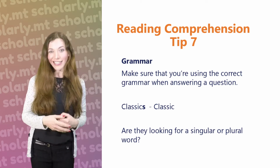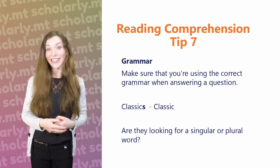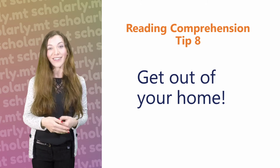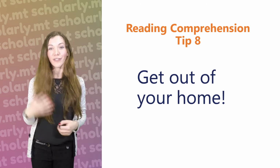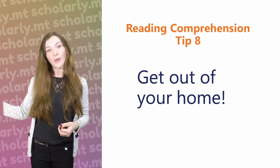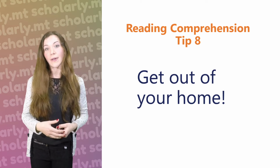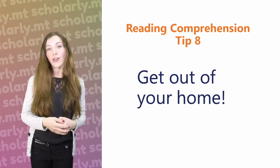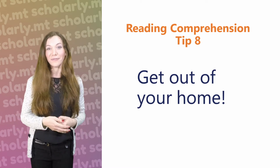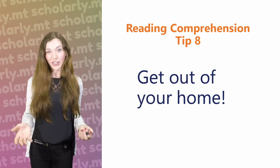My last reading comprehension tip, and this really applies to all the other examinations, is to get out of your home. And why am I saying this? Before you get too excited, you will have distractions both from outside and inside the examination center. Maybe someone is fidgeting or crying because they are panicking that they won't do well in the exam. So you will have some kind of distraction.